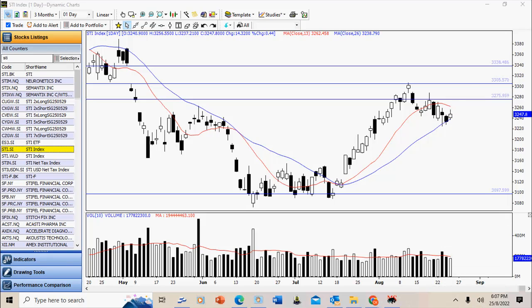Today is 25th August. Market opened positive and eventually traded a small body rejecting the high, up 14 points at 3247 with about average volume. Over here we have seen a very strong rally, met resistance at 3,300 followed by retracements. Now this is likely to be part of a consolidation pattern.